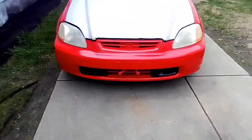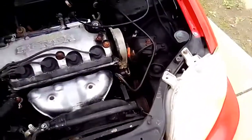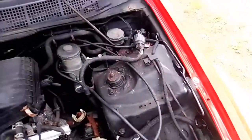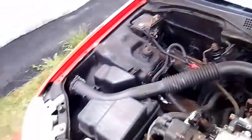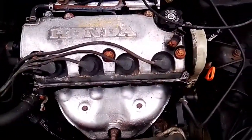But I can't believe it, man. It's been one year since it was sold and the car still looks good. The engine bay, I just murdered it out in case it needed work, which it did. It doesn't look too bad. It's a brand new motor.